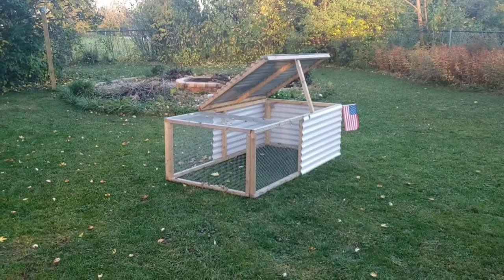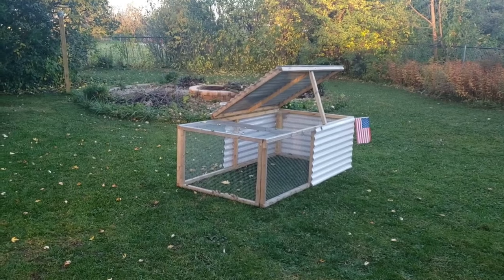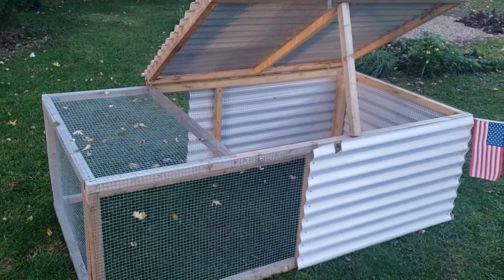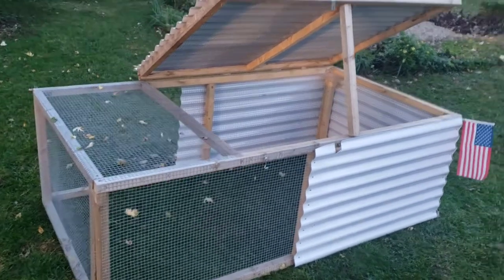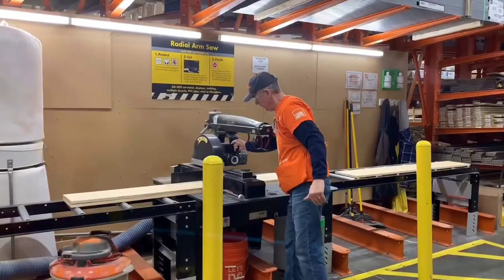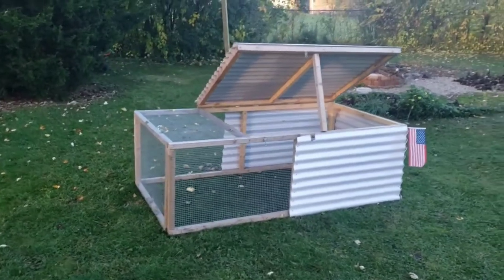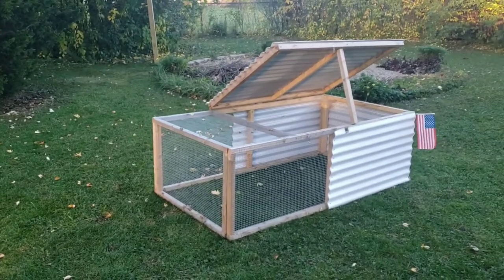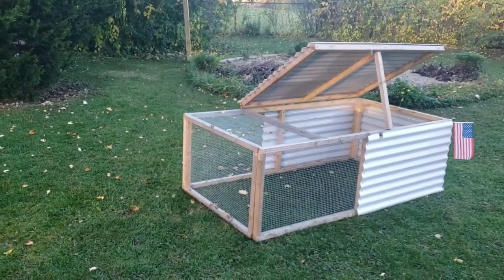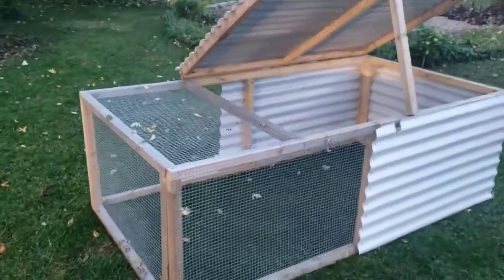So here is the chicken tractor that we made based off the plans provided. I purchased all the wood from Home Depot and had the gentleman at Home Depot cut it to size for us. This is the finished product. After all is said and done, this chicken tractor, materials and parts, set us back about $150 to $200 to make.